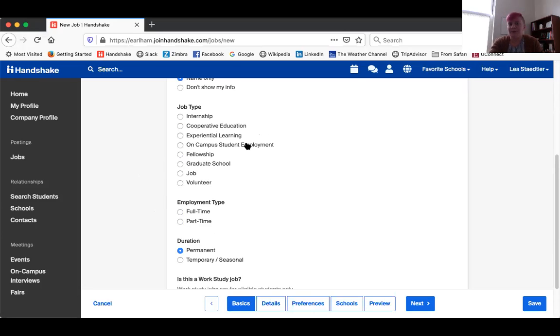Job type, this is really important. Set it to student employment, on-campus student employment, because when students search for on-campus jobs, they are filtering for that. Lately I've seen quite a few positions that were set to job, which then unfortunately is not visible to students when they search just for student employment positions. So really double check that you have selected the right job type here, because it will filter it out if you don't.